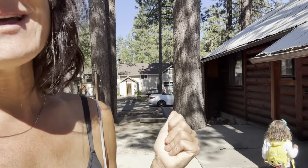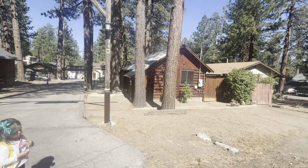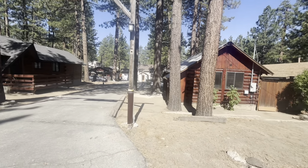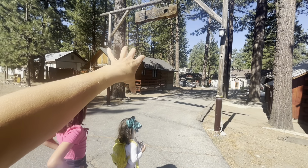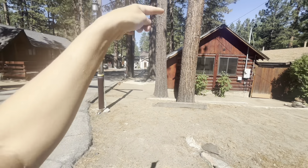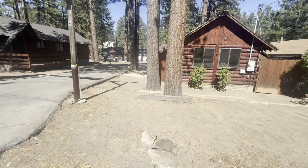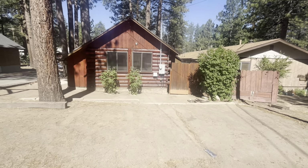Today we're going to walk you through our cute little kind of duplex over by the village of Big Bear Lake at 586 Knight. Okay, so here we are at 586 Knight Avenue. This is kind of in its own little complex over here, no HOA or anything. This one just recently sold for $345. Pretty similar as far as layout, but more square footage over here and completely remodeled, as opposed to next door. So great little value right around the corner from the village of Big Bear Lake.